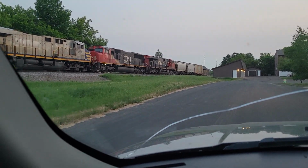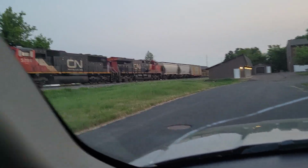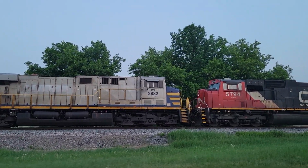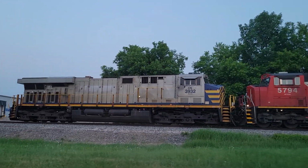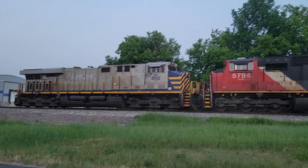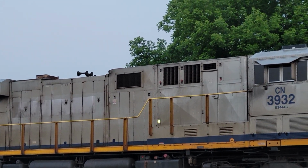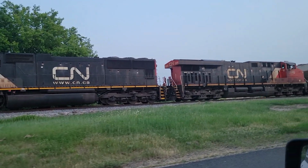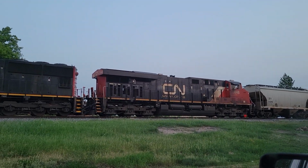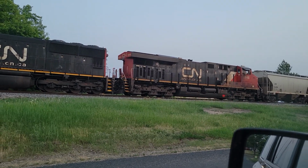Still, I gotta say though, really quite a shock to see the very familiar 2846 back for more. There's an odd horn setup on the 3932 there. Look at that as we roll slowly along. So here's a better look at it. G794 with its traditional Canadian K3L. I see the crewmen are still on board the 2846, no doubt.